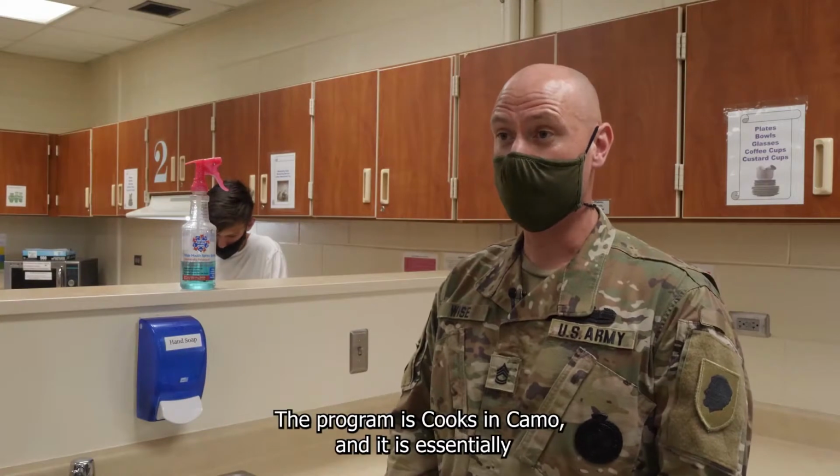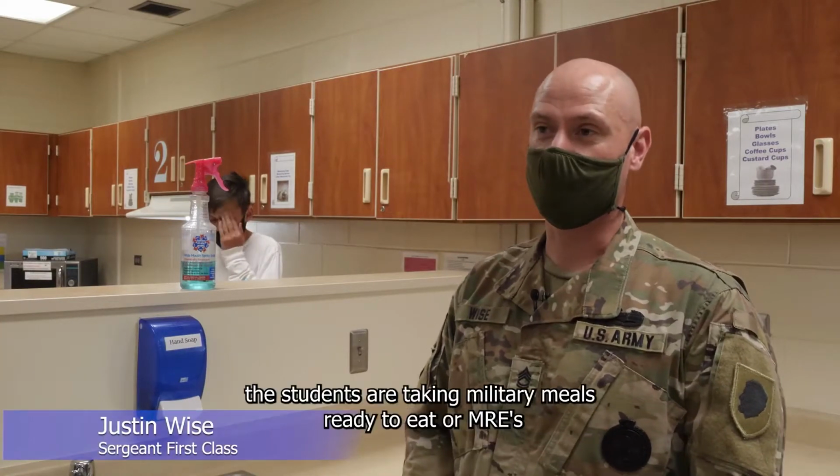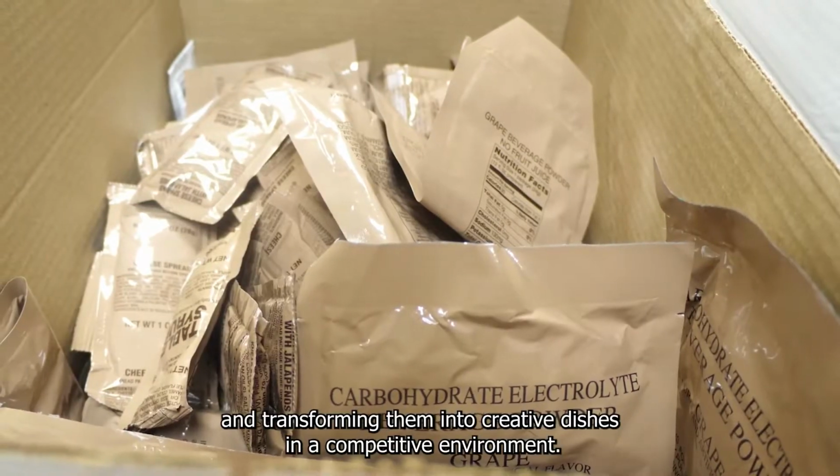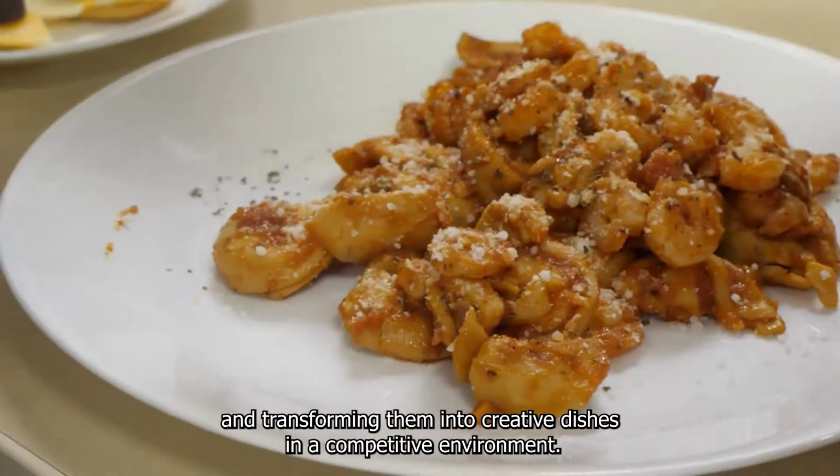To start us off, let's see what's cooking in the kitchen with Cooks in Camo. The program is Cooks in Camo, and essentially the students are taking military meals ready to eat, or MREs, and transforming them into creative dishes in a competitive environment.